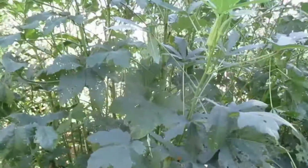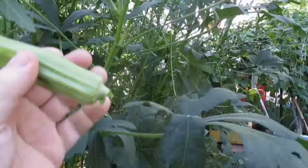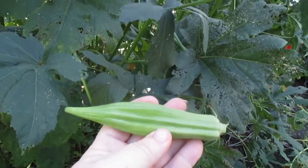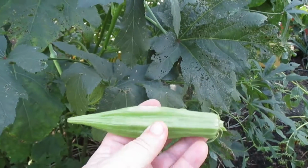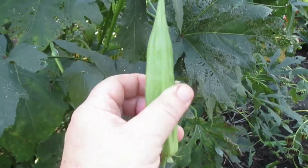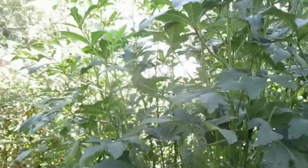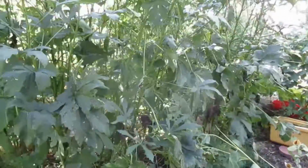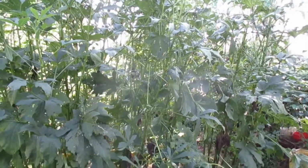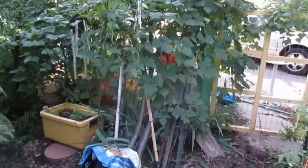And you can see I didn't pick yesterday, and look how big this one is. So this one made this okra. If you cut it easily, then it's just fine to eat. But if it's hard to cut, then you know it's starting to become too woody to really eat well. At least I don't like it when they're woody. So you can see there's a lot of okra here to pick. It's been 2 days, maybe 3 days since I picked. There'll be, I don't know, half a gallon of okra in there, which is a lot of okra. You can't eat that much, or at least I can't.